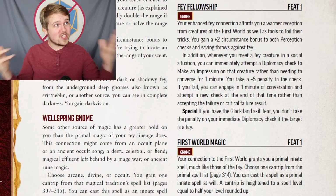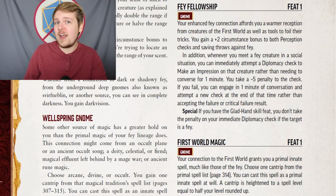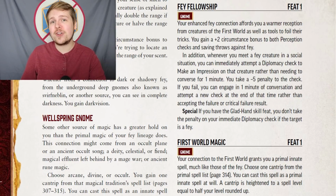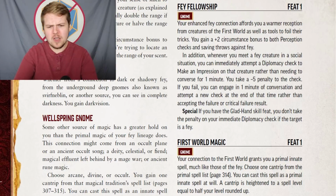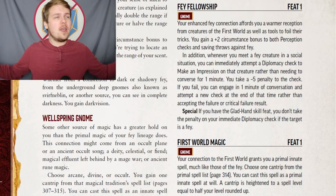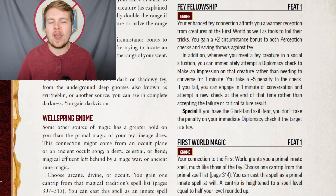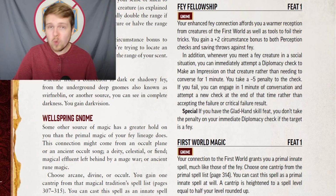But what's amazing about this is there's no reason not to make this check. Should you fail the check with the -5, you can just ignore the failure or the critical failure and make another check after the normal 1 minute of conversation. And it just ignores the previous check. So you can just say, oh, that's a 2, never mind. You just get to say never mind. But if you roll high, bam, your diplomacy is out of the way and they already know you're friendly. This is solid. Additionally, if you have the Glad Hand feat, you don't even take the -5 penalty to make the impression immediately. So good.